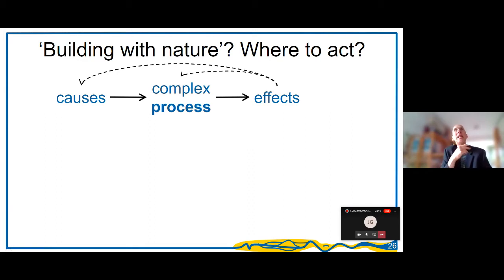Where are we actually interfering when we do this kind of building with nature? And nature here is a system. It has causes, which you could also name boundary conditions. It has the complex processes, and complex processes are in this case the land formation of sedimentation, channel avulsion, peat building, that sort of thing. And then there are the effects, and that is what turns out to be the landscape.